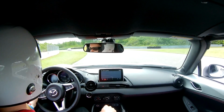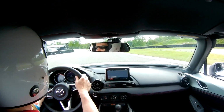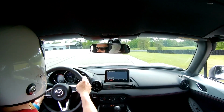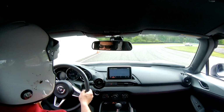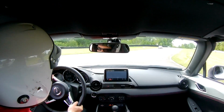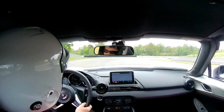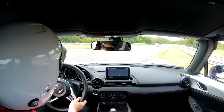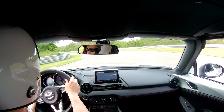Well, this is where this car is really born to be. Mazda's nice enough to let me take this onto the track. So we're up here at Calabogie Motorsports Park, and we're going to do a couple of laps in this car, feel what the Brembo brakes are like, feel how the car handles around the corners. It still has a bit of body roll, but it's quick.